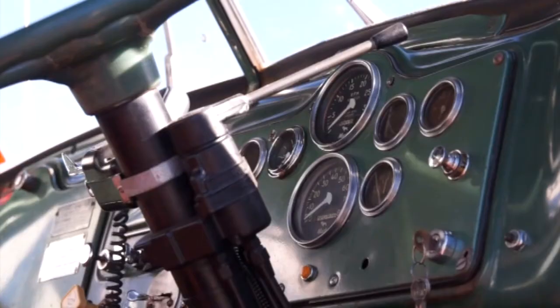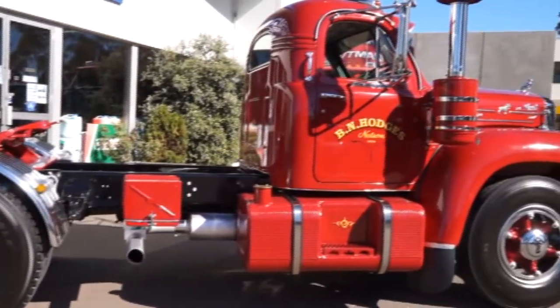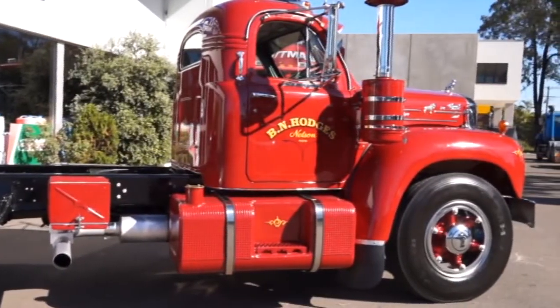Exactly. Yes, 18 speed, crash box, twin stick, as you say. Yeah. So the low ratios are just crawling gears, so they certainly pull something. They need to. Look, I reckon we should go for a run, and we'll see how you are on those twin sticks. Brian, are you any good? I'm still coping with it.